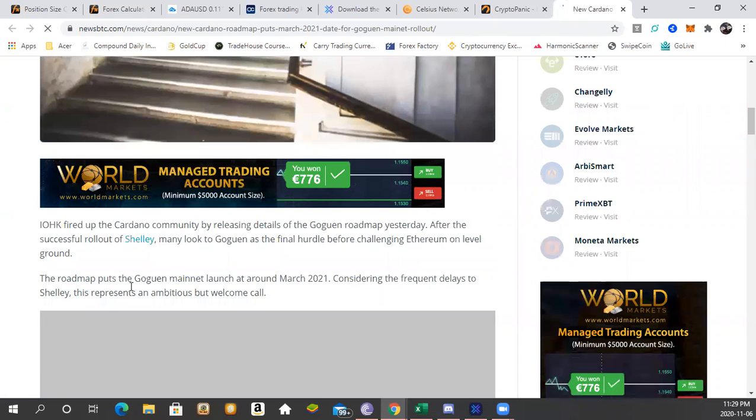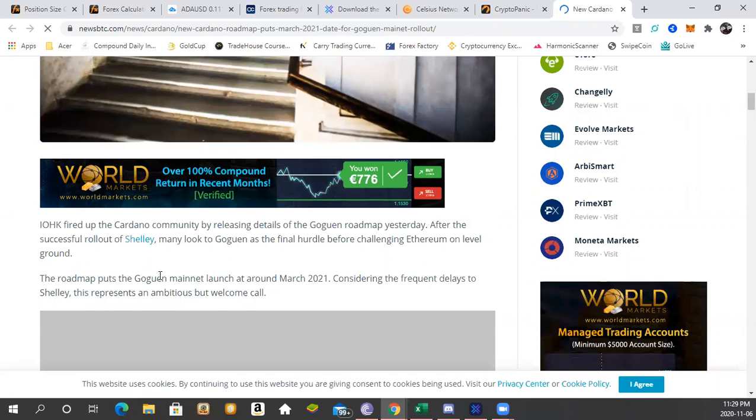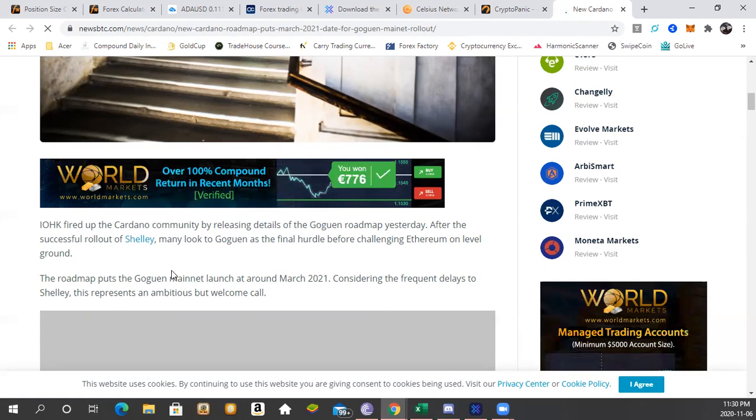The roadmap to begin Goguen mainnet. Mainnet is a very important thing because when a mainnet launch happens, that means this is going to be its own token. This is going to be its own place. Mainnet launches around March 2021. So this is going to be the hype.